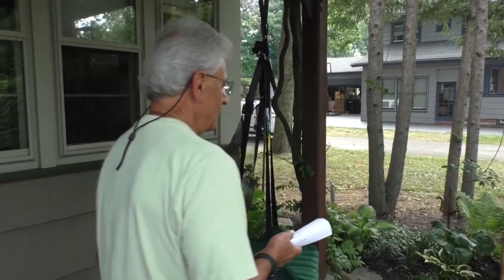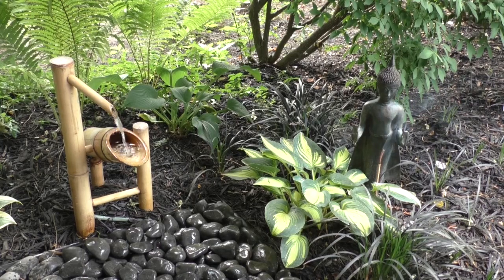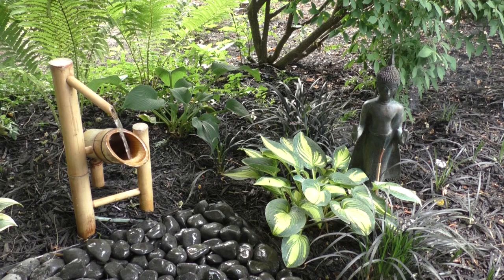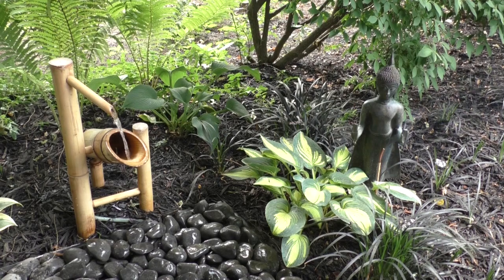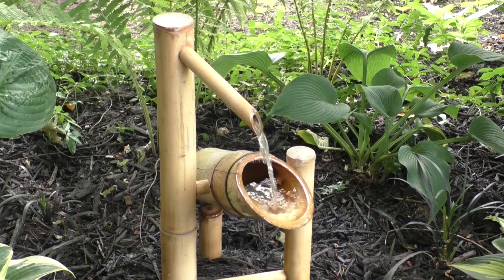In front of me is the water element. It's called in Japanese Asishi Adoshi, and what that translates to is deer scarer. It's also used in Zen gardens, which this is not, but every time it bangs or clicks or taps, it's intended to bring you back to the present moment.